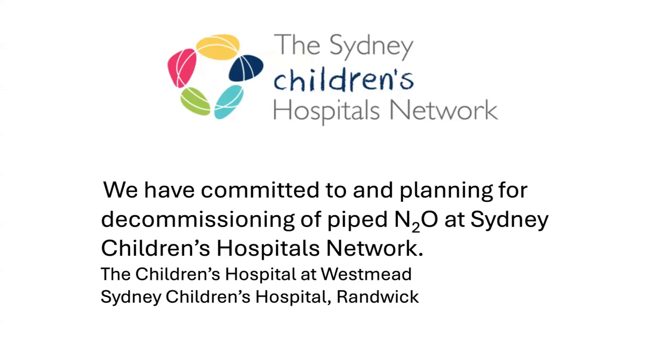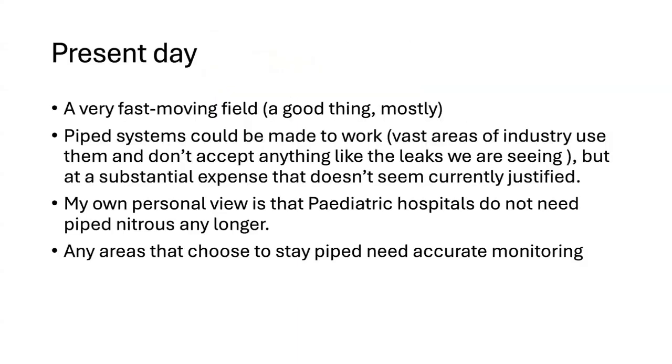The exec is committed to and planning for decommissioning of all pipe nitrous supplies at the whole of the Sydney Children's Hospital network. That's the biggest pediatric care facility in the country and includes 2 children's hospitals, my place, and Sydney Children's Hospital Randwick. So that's very hot off the press news for everyone to give us a nice good feel.